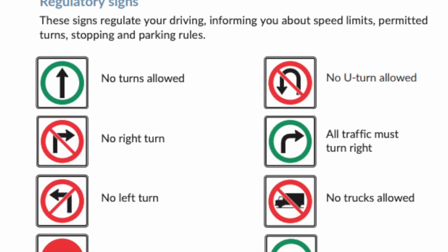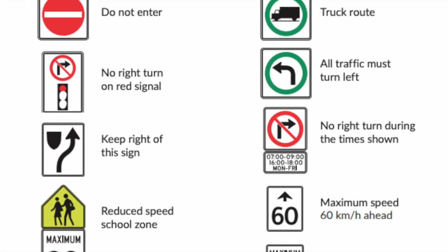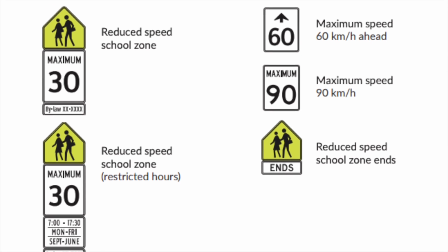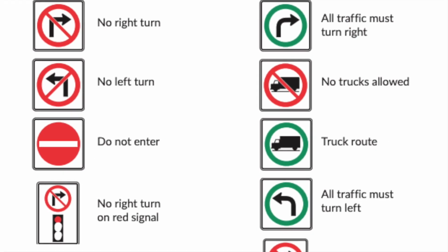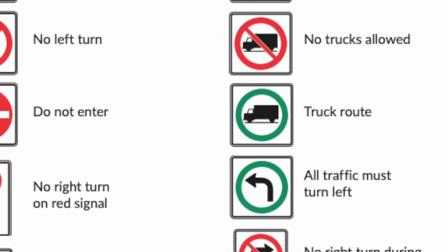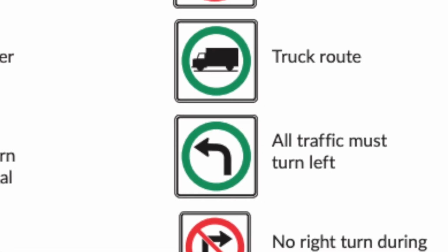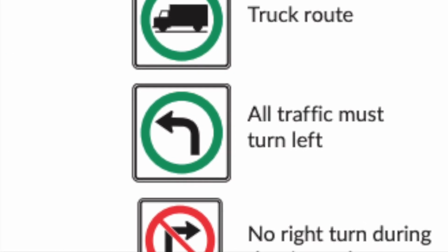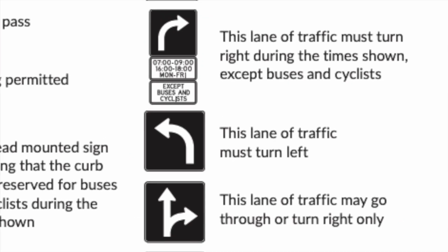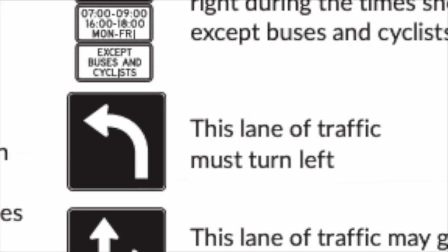Regulatory signs state a specific law that you must do something or must not do something. Many errors can be found within these signs if particular attention is not paid. It's important to know that a green circle represents that everybody facing the sign must follow the direction of the sign. So for example, when there's a left turn arrow inside of a green circle, it means that every lane, all traffic must turn left, whereas if it was a black and white sign, then it means that this lane of traffic must turn left only.